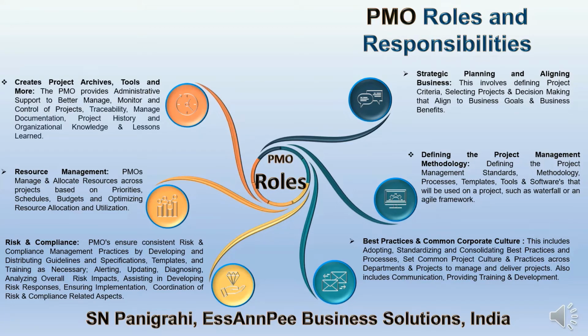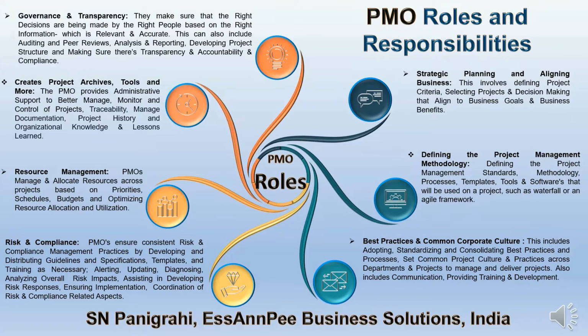Creates project archives, tools and more. The PMO provides administrative support to better manage, monitor and control projects, traceability, manage documentation, project history and organizational knowledge and lessons learned. Governance and transparency. They make sure that the right decisions are being made by the right people based on the right information which is relevant and accurate. This can also include auditing and peer reviews, analysis and reporting, developing project structure and making sure there's transparency, accountability and compliance.